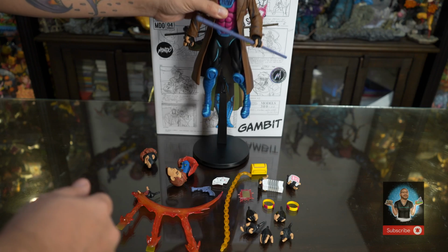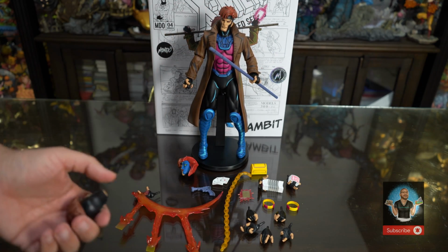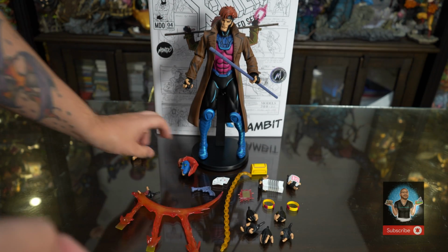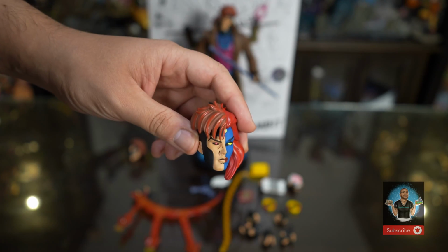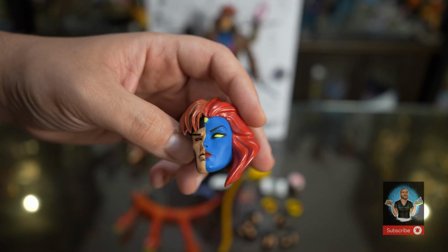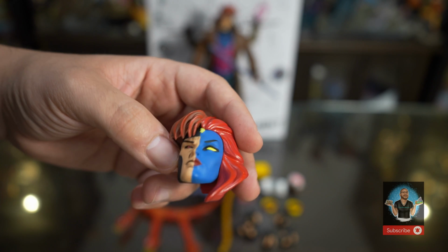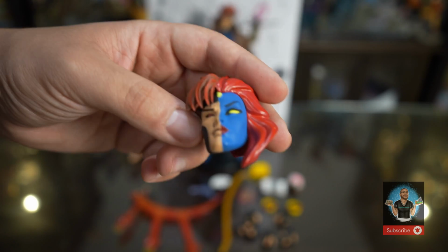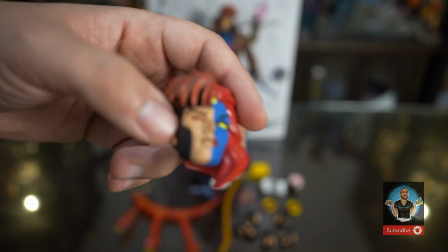Now let's go ahead and dive into the additional portraits. I'd be lying to you if I said this is the exclusive, because we don't know. What I do know for sure is this had to be the exclusive, which was the half Mystique, half Gambit portrait. Honestly, I'm not a fan. I'm not a fan because they did this with Morph, where they added the Morph portrait to the Magneto and to the Wolverine pieces, and it's like there's a fear as if they're never going to make that character.